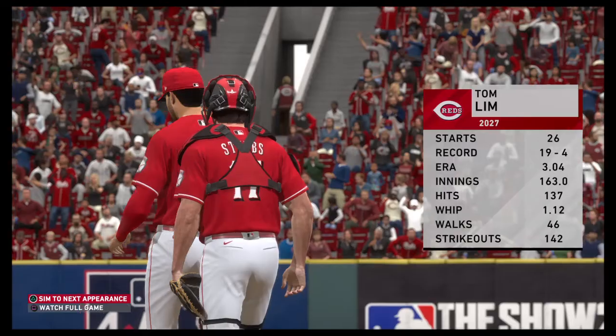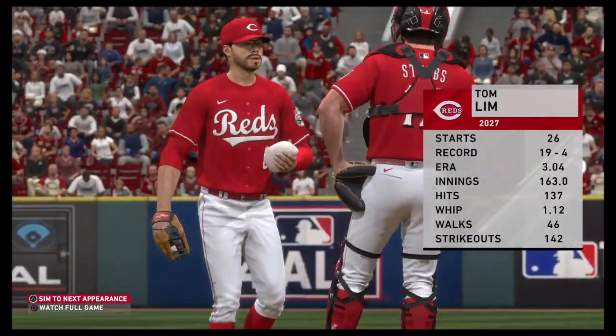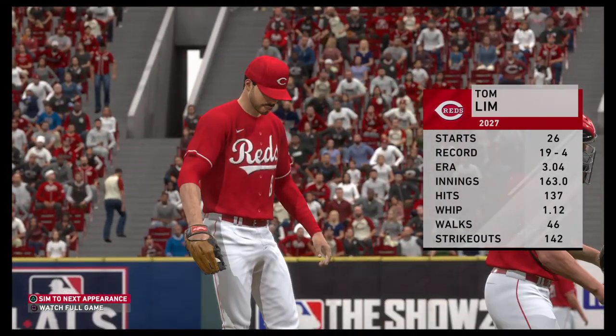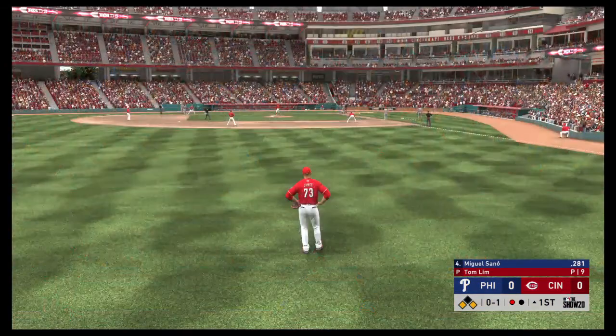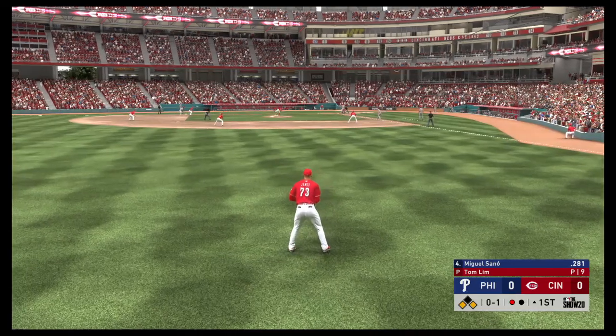Tom Lim gets the start for Cincinnati in this one. Dan Plesac, what's the word on him? Hey, this guy's a fun guy to watch pitch. Not necessarily an overpowering guy. Has an ERA in the low 3s. But one thing he knows how to do, he knows how to pitch, and he knows how to minimize damage. If you're going to have an ERA in the low 3s in this day and age, you're doing a lot of things right. And this guy should be fun to watch in this one.